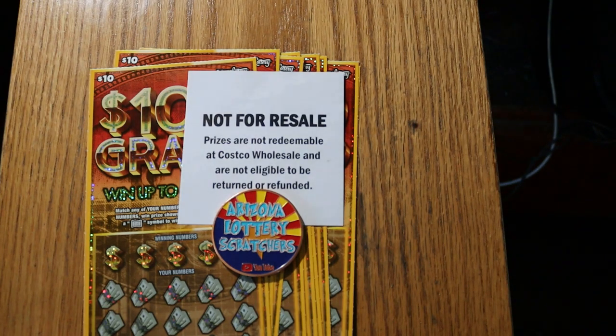I've got tickets 40 through 49. Odds are 1 in 3.46. And the book number is a really low number, 002043. The books I've been doing out of this have been in the 20, 25,000 range, so this is 2043. That's a low number. I don't know if that's going to make a difference with this session, but we're going to find out directly.